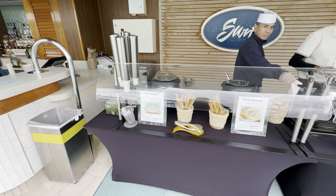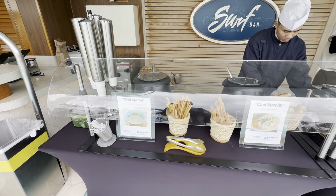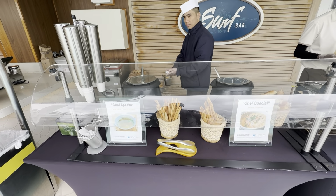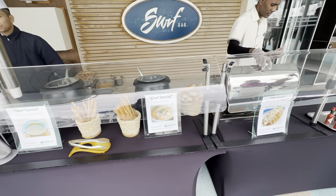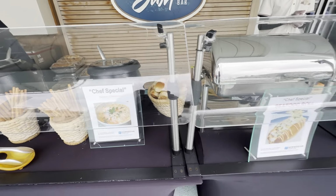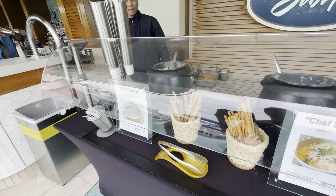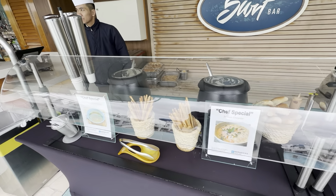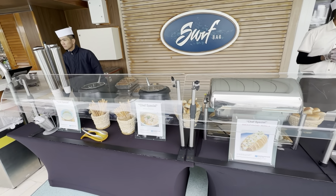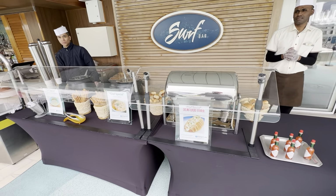Out here by the surf bar, by the pool, they also have on sailing days, not days at sea, the option to get these seafood rolls, aka bread bowls. They have salmon chowder that you can put in a roll. They have seafood roll that you can put in a roll. They also have chicken soup out here with some breadsticks. So when the buffet is really busy and you're on a sailing day for lunch, my recommendation may be to come out here and get one of these instead of battling the huge lines inside the buffet.